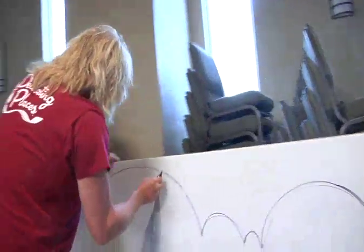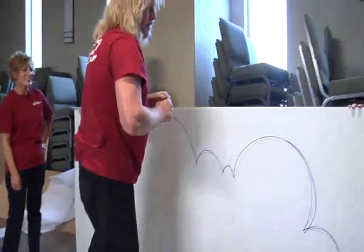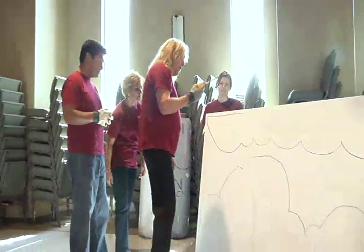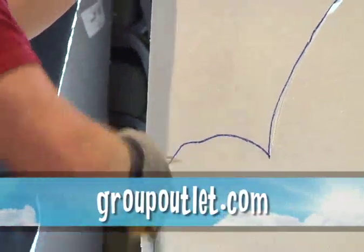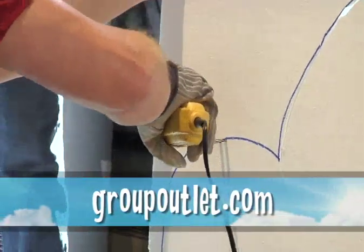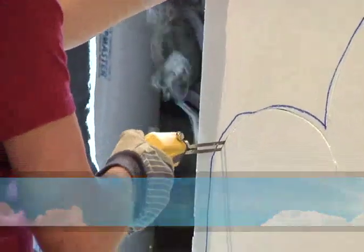Once you're done tracing, it's time to cut out the clouds with a hot knife. And what you're going to do is just turn it on with a little trigger here. The hot knife is a great tool. It makes cutting foam so much easier. You can pick up one at groupoutlet.com.